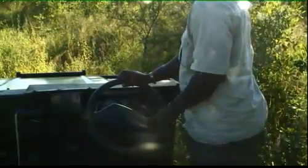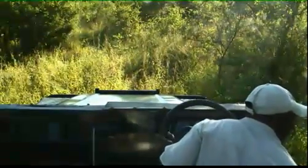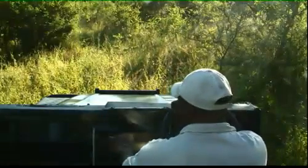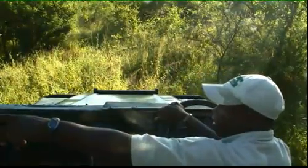So yeah, maybe we can come back here a little bit later this afternoon when the temperature will be cooler. So we might find some activities around the carcass. There's an elephant walking through there.